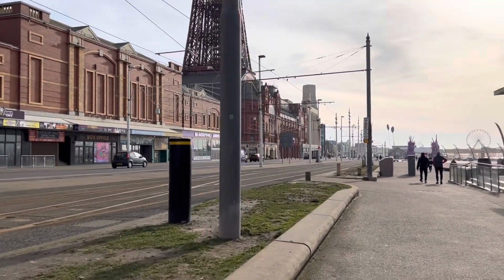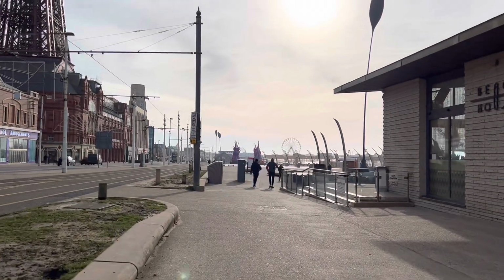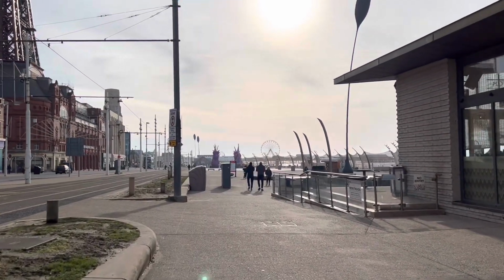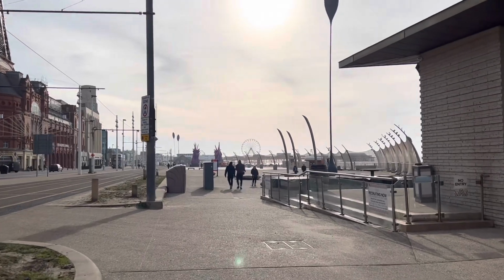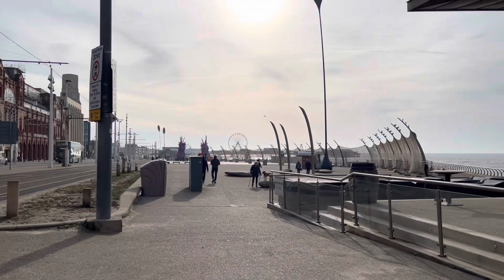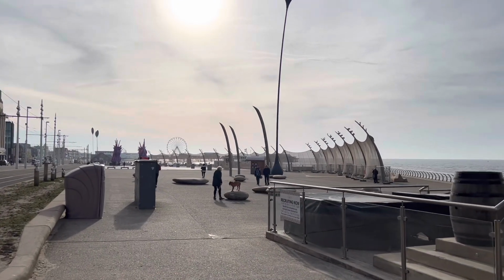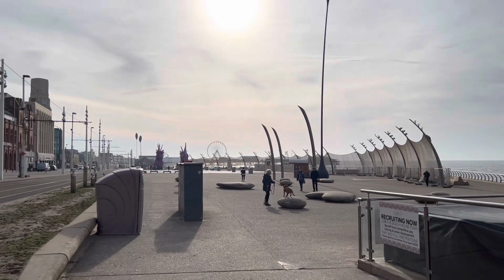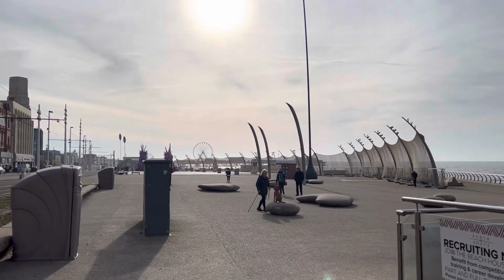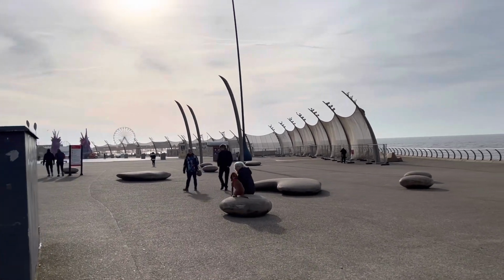Just looks so very different, and even though quite a few things are closed and it's bitter, I still get that fizzy feeling inside that I've come to the seaside, and it just lifts your spirits and makes you feel such a lot better. Look at this little dog. Do you look cute?